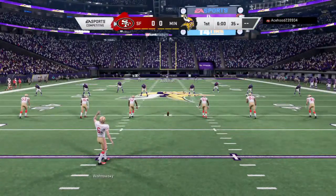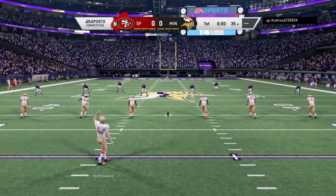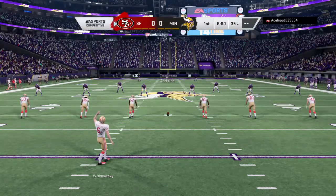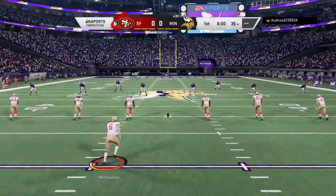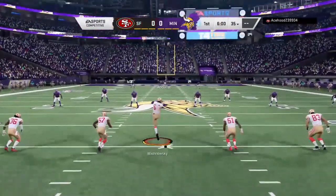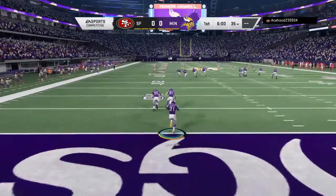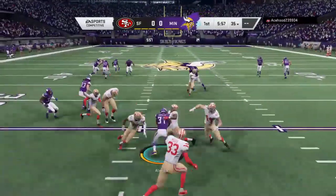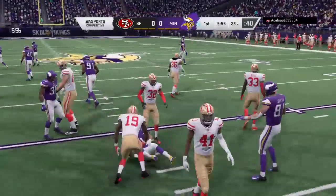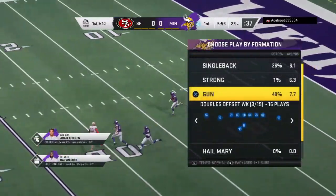Get ready to do battle with the San Francisco 49ers. Out is the kickoff unit as they run up and send this one away. This is fielded a couple yards deep, and he'll make it across the 20 as his guys will set up shop at the 23-yard line.